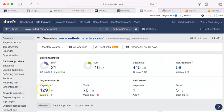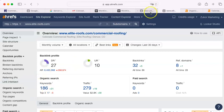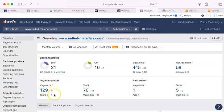You have 129 keywords. These are keywords from your industry. I don't know your industry, so I don't know what all the keywords are. I'm going to assume that there's probably more than 129, but I would imagine it has to do with the word roof. It probably has to do with tar, or TPO, a myriad of things, especially in the commercial roofing world. But here are your competitor's, same keywords, 186. Again, they beat you in that Google competition that was set up. So you want to get your keywords up.